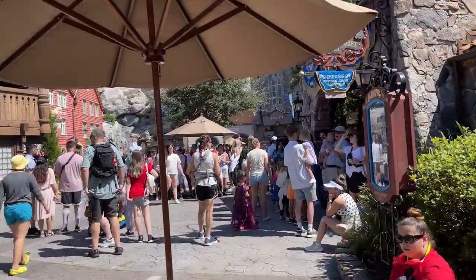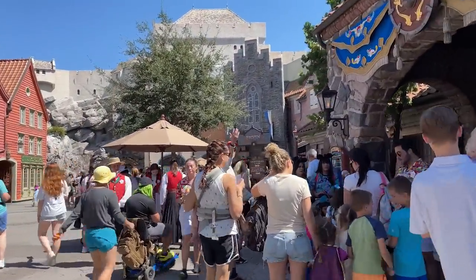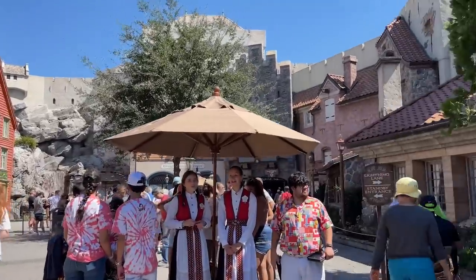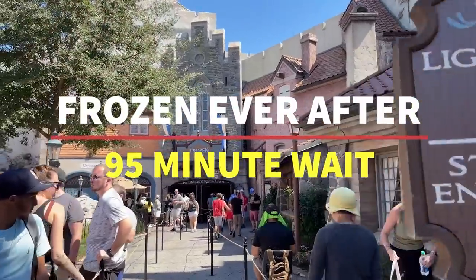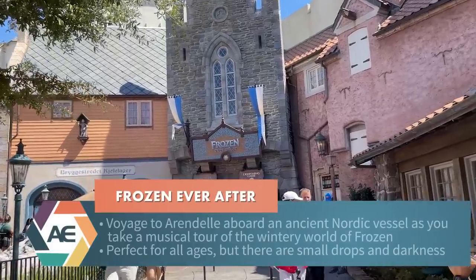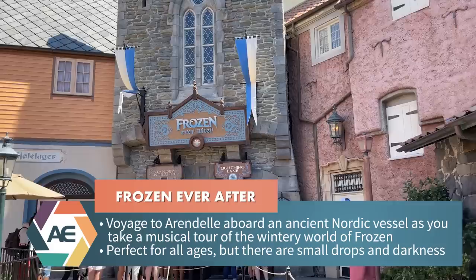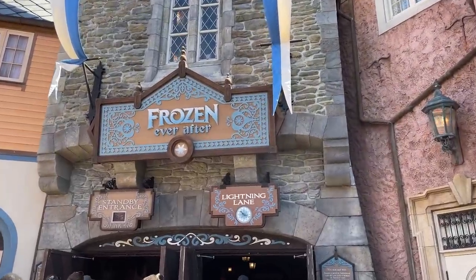I've made it to Norway, and I did make it over to Frozen Ever After. It is actually bumped up to a 95-minute wait right now, so we're gonna see how long this takes us. I'm gonna hop in line and, of course, start my timer. Frozen Ever After is a super fun boat ride that takes place after the events of Frozen. You get to see a lot of your favorite characters, and there is no height requirement for this one, so anyone can enjoy it, especially if you love a good boat ride.